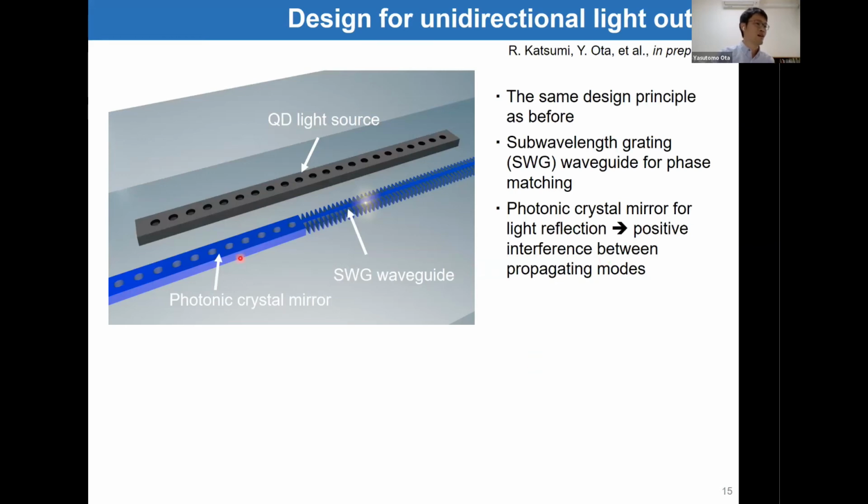We introduced an air hole-based photonic crystal mirror in the silicon waveguide and try to reflect back one of the guided modes. In this setup, there are two optical paths, with and without reflection by the mirror, and they interfere in the waveguide. If the interference is destructive, the source efficiency will become very poor. So we introduced a sub-wavelength grating structure to facilitate constructive interference by reducing the effective index of the waveguide.